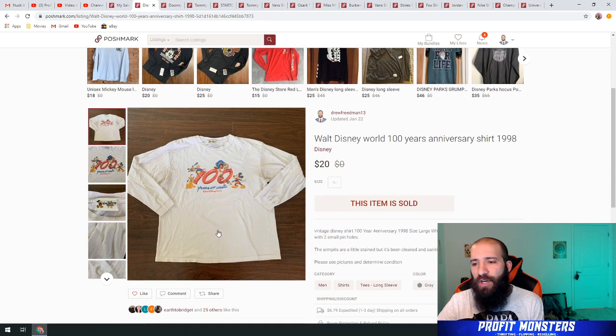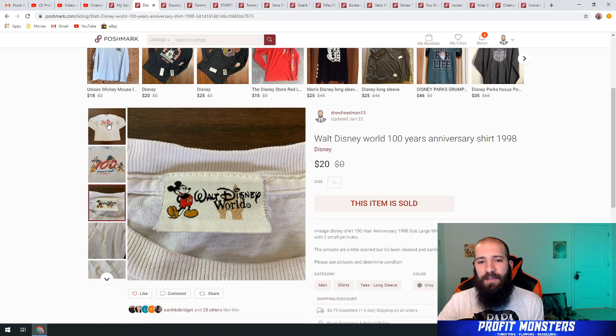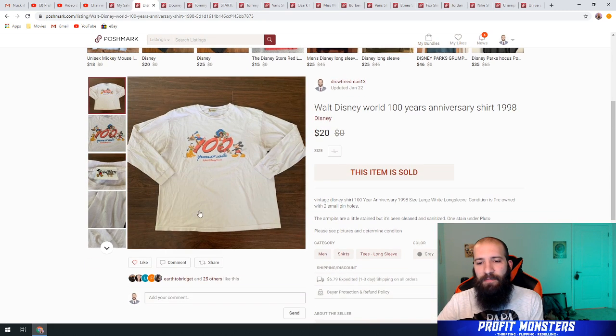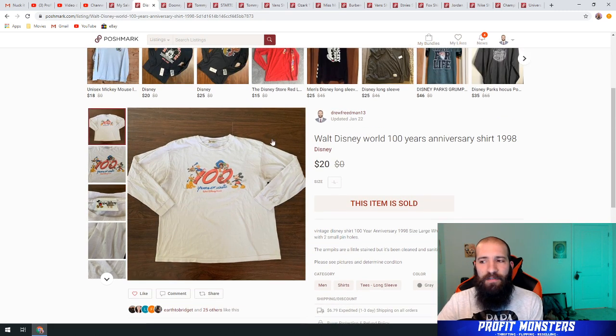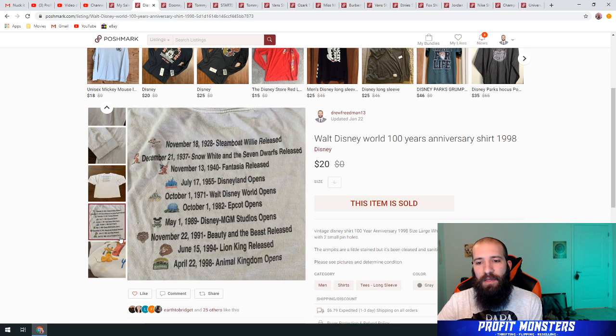Another Disney shirt here, $20 sale. Just picked this up at the bins, and it's a 100-year anniversary, Years of Magic long sleeve shirt. Nothing fancy, but it was 1998, dated on the tag, so I was happy to sell this for 20 bucks. And you can see it had some really cool design on the back here that was all the different theme parks and things like that.